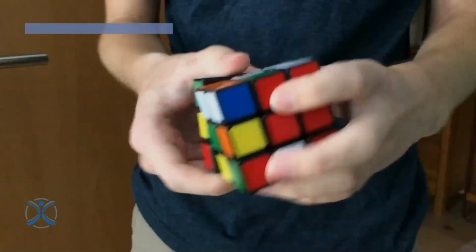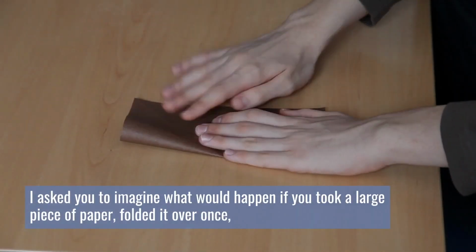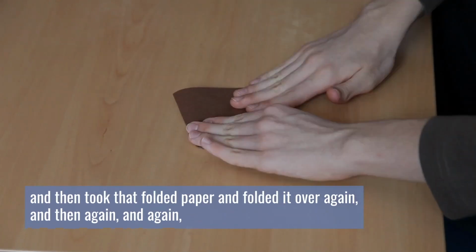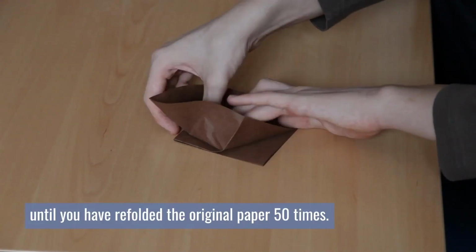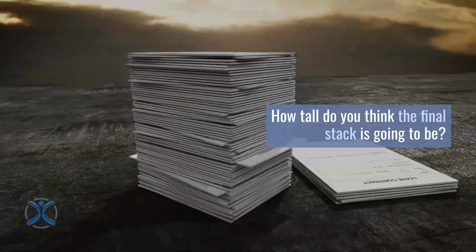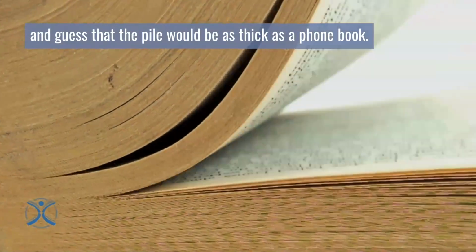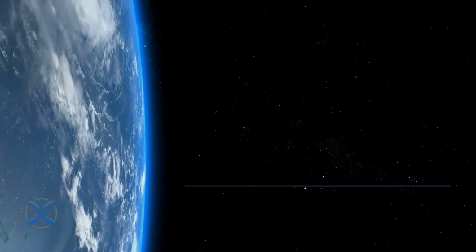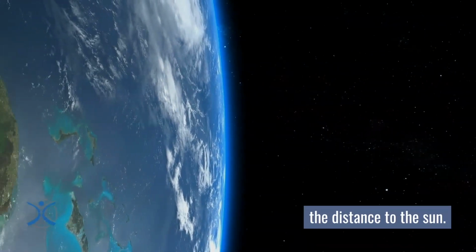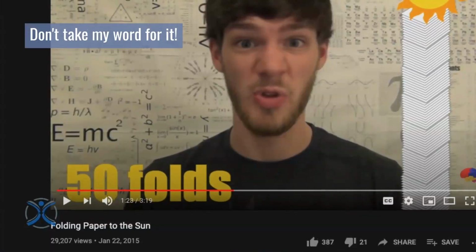All right, remember that puzzle? Here's the answer I promised you. I asked you to imagine what would happen if you took a piece of paper, folded it over once, and then took that folded paper and folded it again and again and again until you refolded the original 50 times. Now, how tall do you think that stack is going to be? In answer to that question, most people will fold the sheet in their mind's eye and come up with a thickness that's about a phone book's width. The real answer is that the height of the stack would approximate the distance to the sun, and such the power of egg.